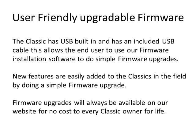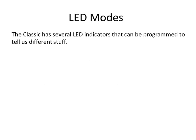And the firmware upgrades will always be available on our website for no cost to every Classic owner for the life of the Classic. LED modes. The Classic has several LED indicators that can be programmed to tell us different stuff.